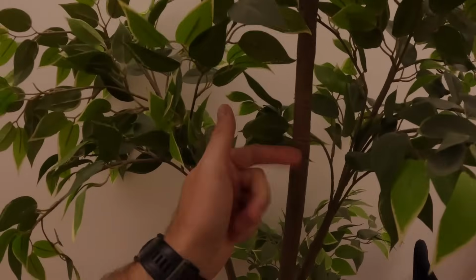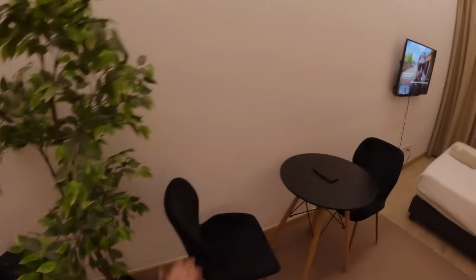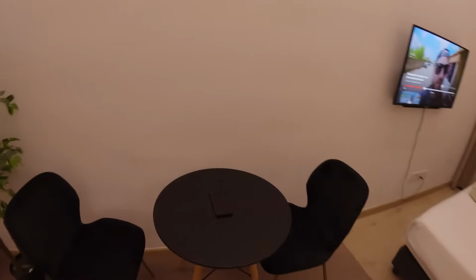We have a nice little plant. Is it real actually? I think it's real. Oh no, it's not real. It's not real, but it looks pretty real. So that's kind of cool. A little bit of jungle vibes here. Then we have a nice seating area. You can sit with two people. I can do some work. Stable table, which is important.